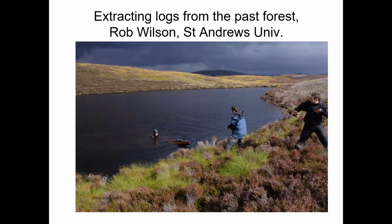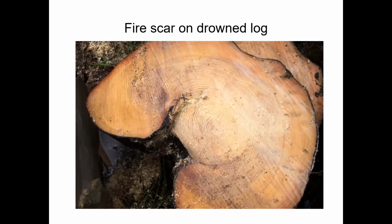So once you drag a log out, you can section it and look at ring widths. The gaps between the rings give an indication of the growing conditions at the time. So Rob is very interested in looking at the past climate, which has affected the forest over the Holocene. Because these ring widths are effectively a barcode, you can match that barcode with other trees and work through time to develop a chronology over the Holocene. So you can take a log, look at the barcode and say, well, that grew in 1296 or whatever. He's now developed back 1,000 years.